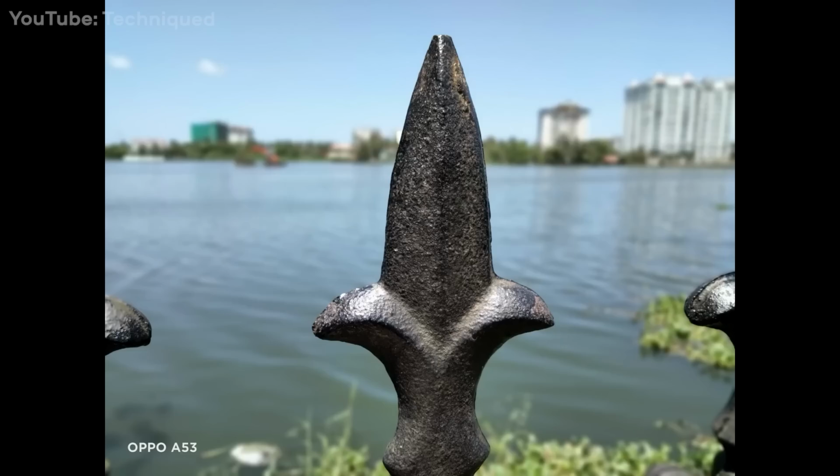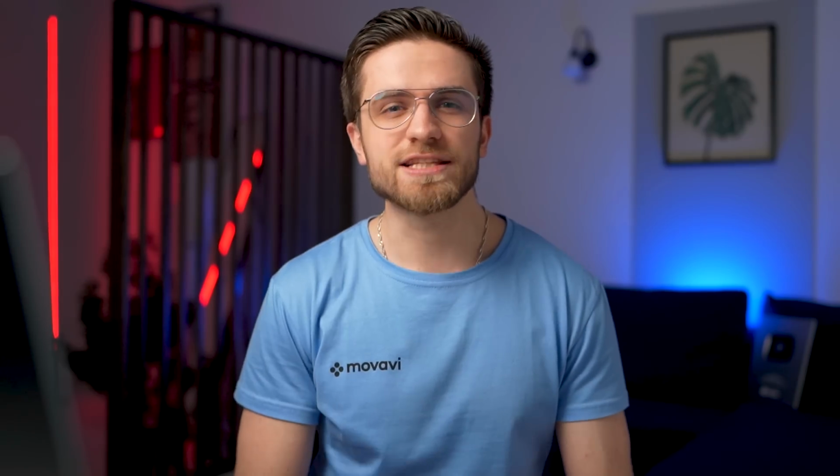I was very surprised by its portrait mode. I expected to see worse results with this phone. Skin tones are very close to reality, face detection and edge detection also work well, and it's very surprising because even iPhones are not perfect at this.